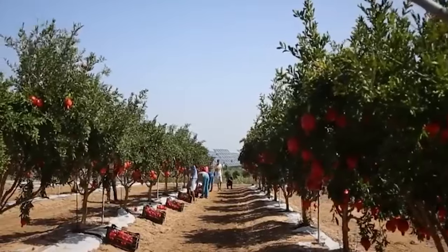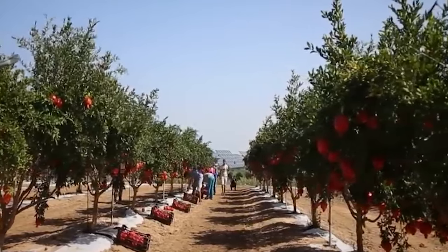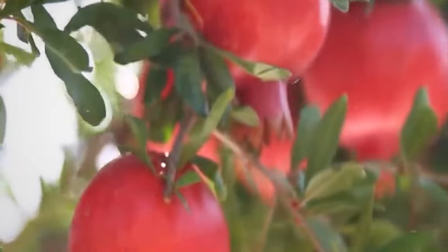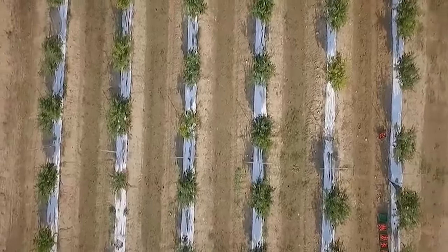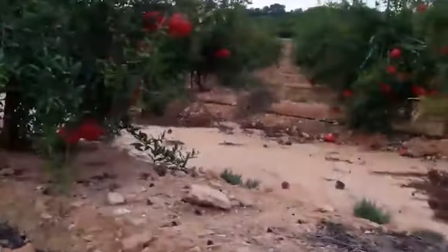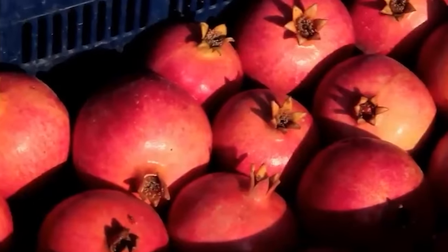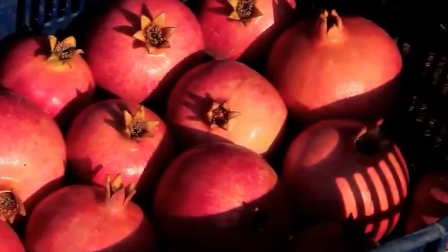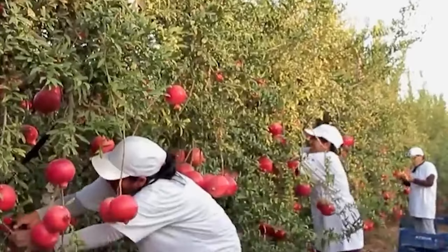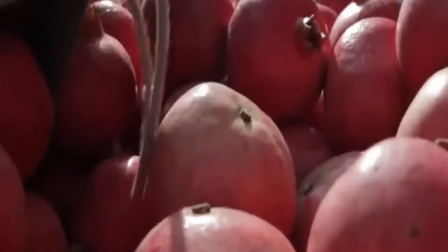The pomegranate growing process begins with choosing a location suitable for well-drained soil and a hot, dry climate. Seedlings are planted in spring and spaced to receive sufficient sun and air. Regular watering and fertilization are important. Pruning is done for the healthy growth of trees. Pest and disease control is essential. Pomegranates are harvested in autumn when the peel is hard and the color darkens.